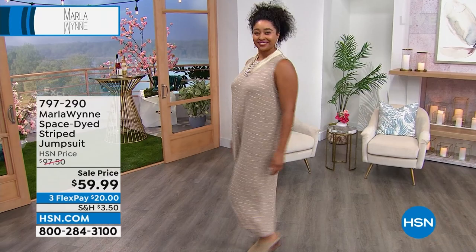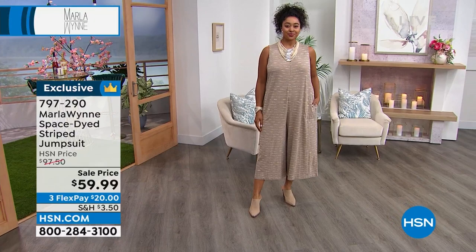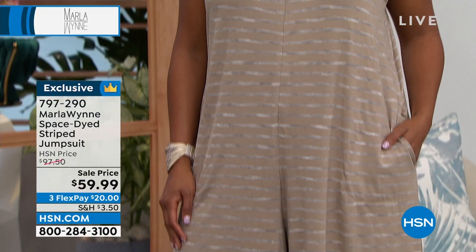But a couple other highlights I want to share with you as Marla gets changed and we're going to get this party started. The jumpsuit. It's here and on sale. Love this space dyed stripe, but it's very interesting the way that stripe has been done. It's so elegant. Yes, pockets, wide legs, pull on style.